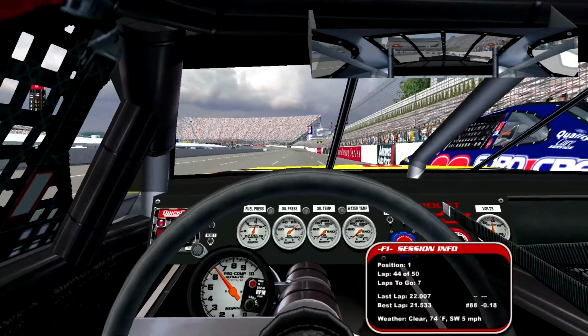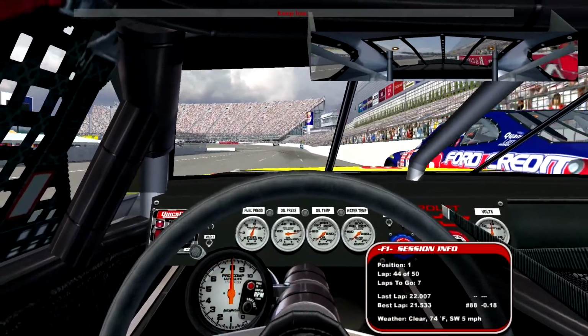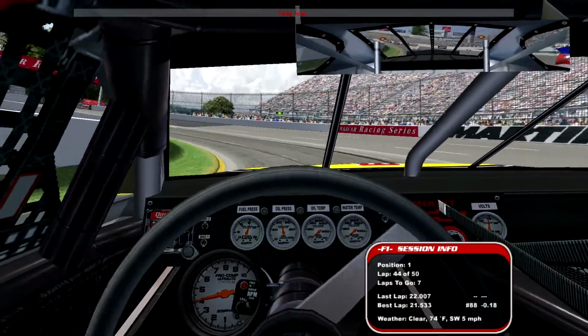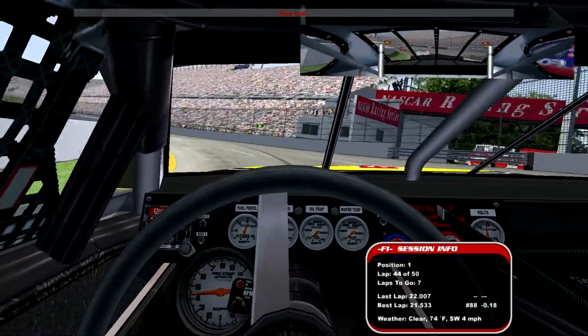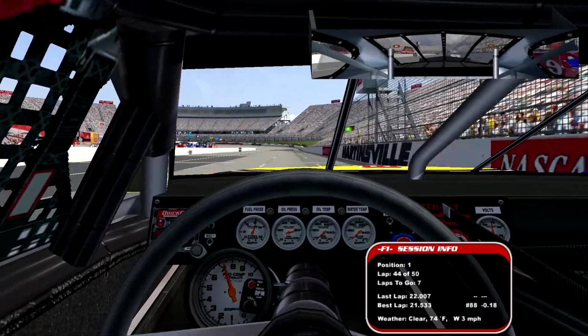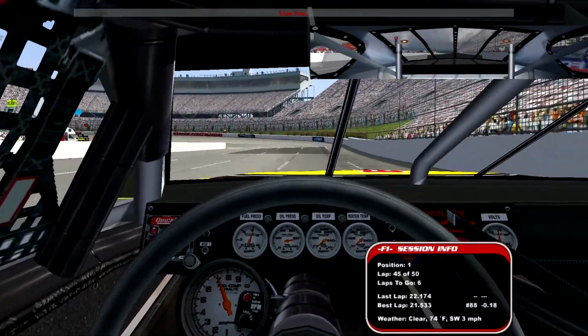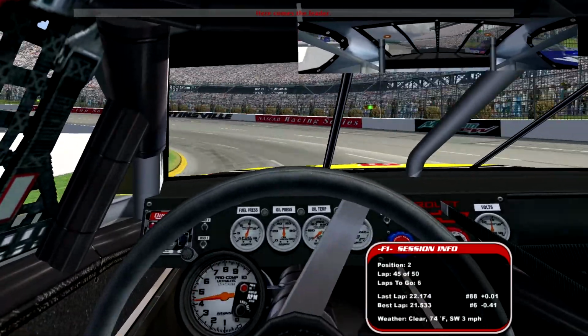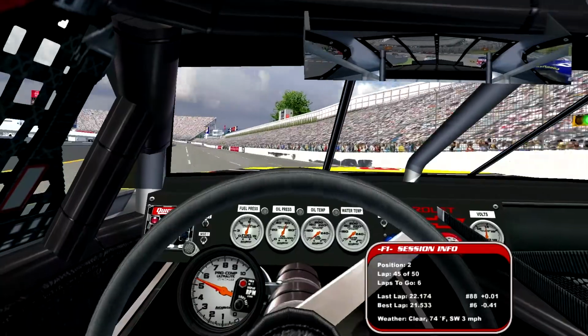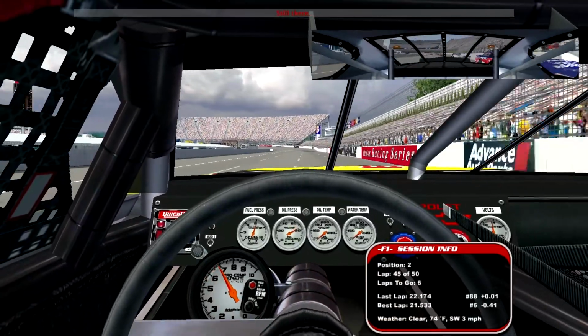No. Power. If Dale Jarrett clears, this is all over, because he can hook that bottom and just drive away. I am not going to let Dale Jarrett go. We're going to be fighting side by side here, 6 laps to go. It's going to be over in just 2 minutes. We have to drive hard as we can here.